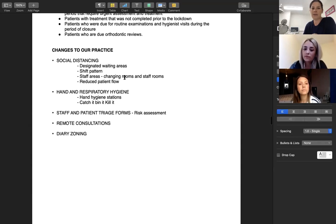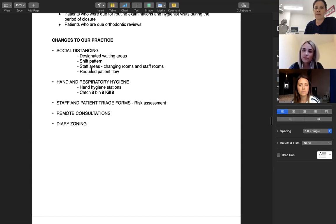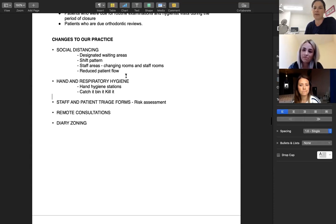So the changes we've made, we've been very busy. So we've introduced the social distancing. We've got designated waiting areas now. So we'll go through all of this with you on Friday when you come in. We've also developed a shift pattern, increased the working hours. We've got staff areas, change rooms and staff rooms, obviously, where we've got to respect the social distancing. So we're not all going to be able to sit and have lunch all together anymore. That's a big no-no. And then we've also got reduced patient workflow.